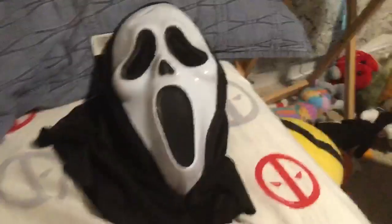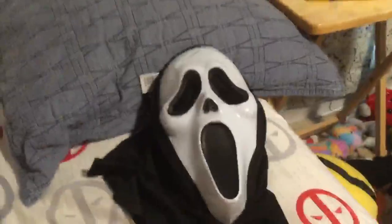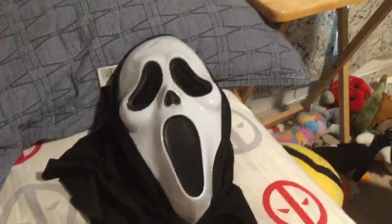And here is a ghost face. Last time I got it at the Dollar Store, it cost $3. Some ghost face looks like it was from Tibetan, I think. Like from scary movies. And look at this mouth. He looks very creepy right here.